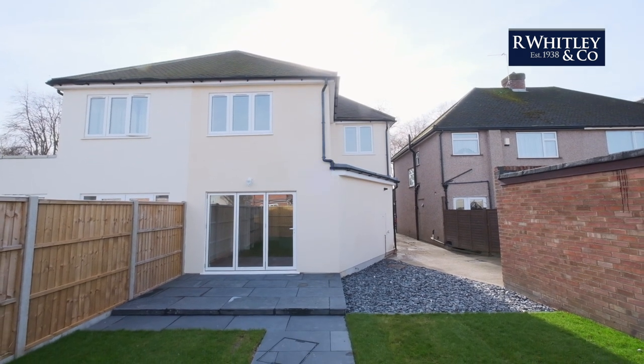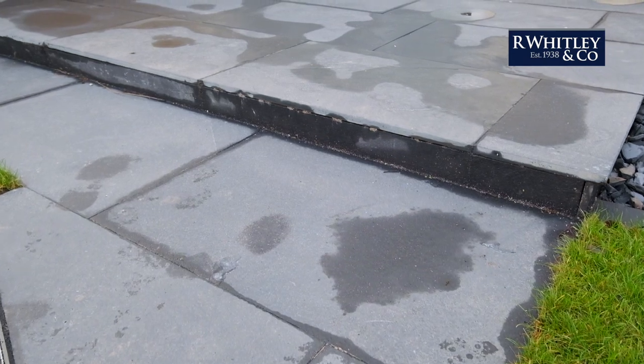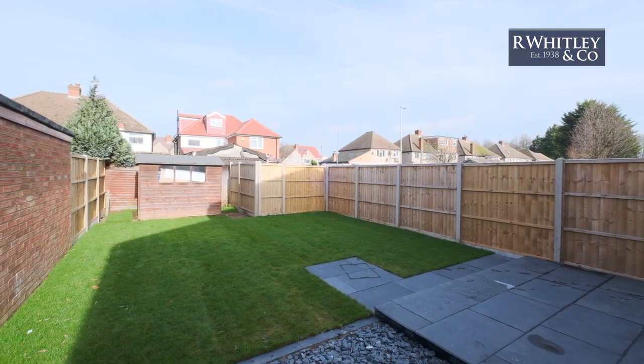As mentioned earlier, the garden has been landscaped and has a slightly raised slate patio and is laid to lawn. There's even a timber garden shed.